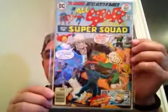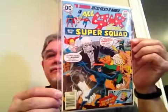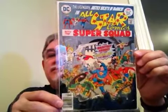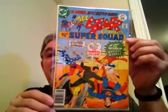63. I think this is Rich Buckler and Wally Wood on the cover. One of my favorite characters, Solomon Grundy. 64. I think this one is pretty much all Wally Wood. I think they were fighting Vandal Savage in this story. And this next one, number 65.